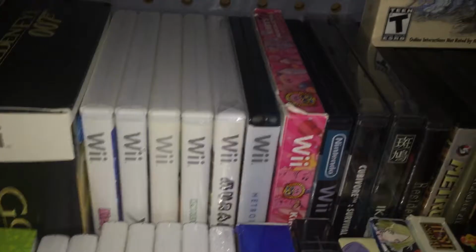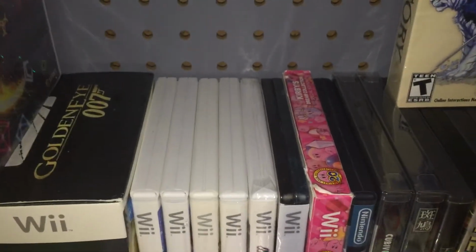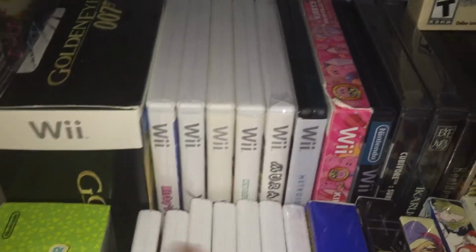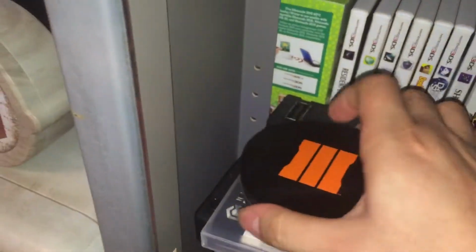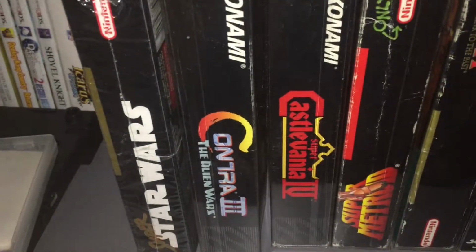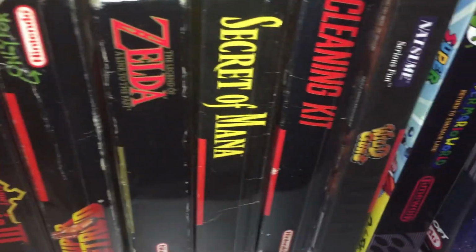Let's see, Metroid Prime Trilogy, Muramasa sealed, Pikmin here, Marble Mania, Xenoblade, Kirby's Return to Dream Land, GoldenEye Special Edition with the gold controller in it. There's some coasters for the Juggernog edition, and then of course you got the Game Boy Player and the disc in here. Some of my favorite Super Nintendo games got unboxed here.